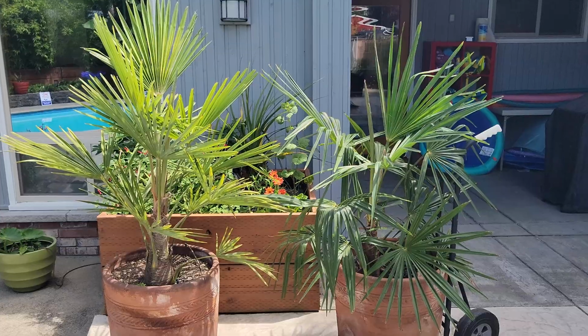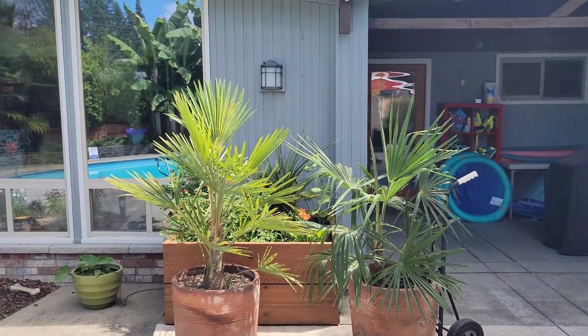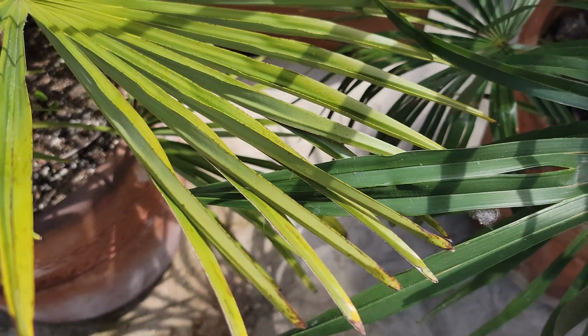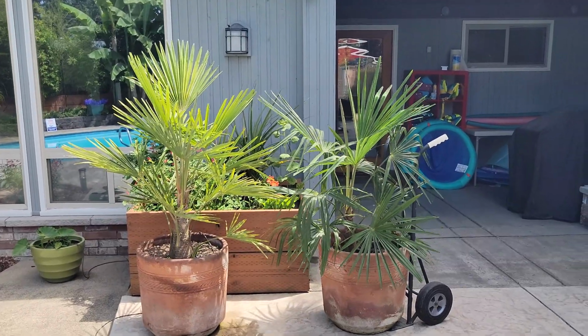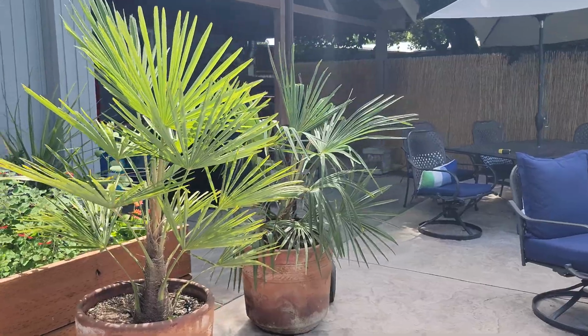And when you look at them side by side, they don't even look like the same variety of tree. There's a drastic difference in the color. The shade plant has much darker green and the sun is much lighter. But I find it pretty interesting. They're almost the same size. I mean, there's only a few inches difference after 4 years between the one in the shade and the one in the sun.